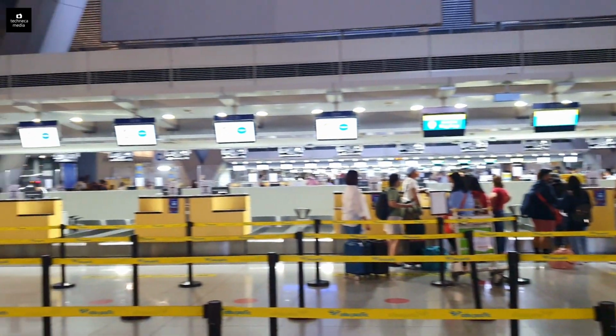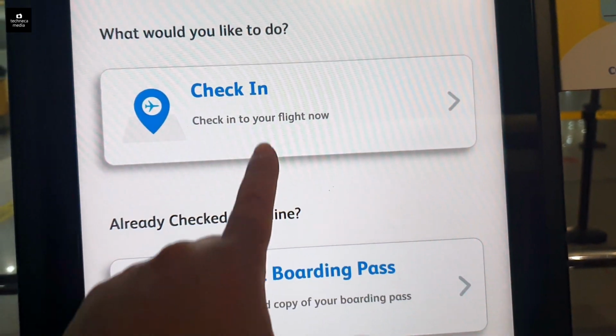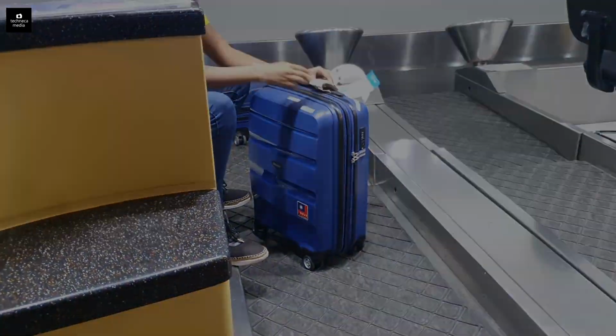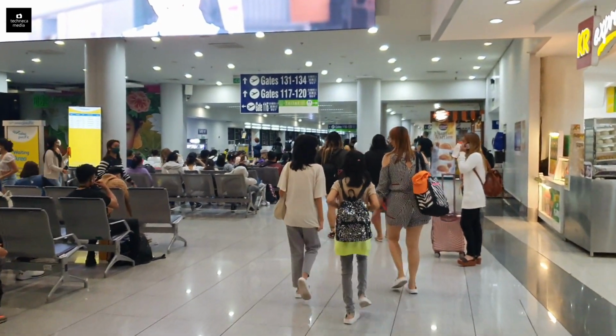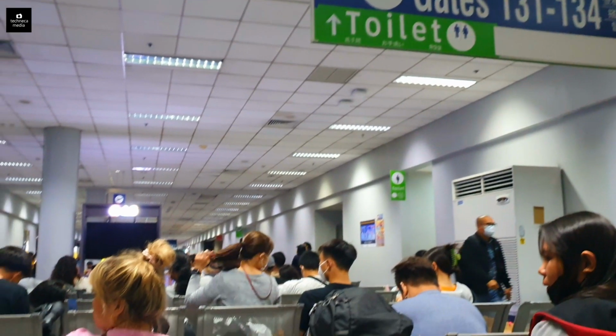We booked our flight via Cebu Pacific. On the day of your flight, you can either have your boarding pass printed in advance or have it printed here by the kiosk before the check-in luggage counter. If you did not avail of a check-in luggage, you can go directly to the gate for boarding. At the gate, you'll be asked for your boarding pass and valid ID or passport.